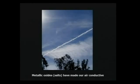Metallic salts have made our air conductive. This means that we and everything around us can transmit and propagate energy. The air is no longer neutral. It no longer supports, in a healthy way, living things.